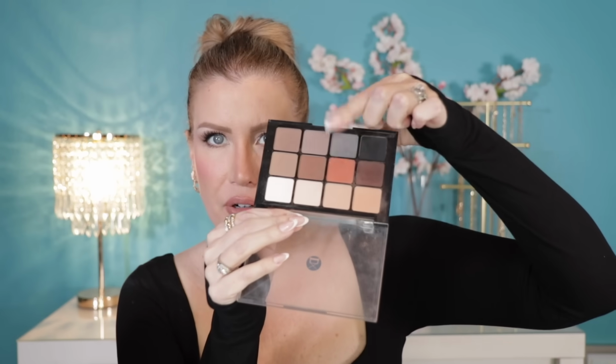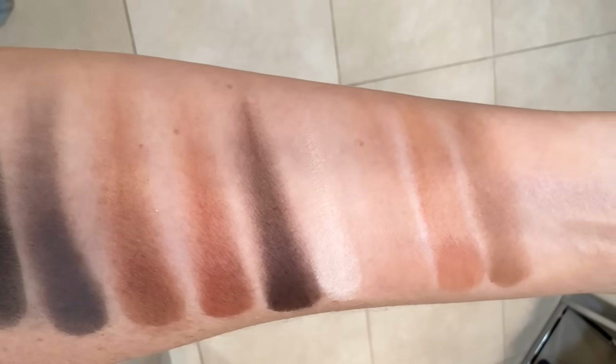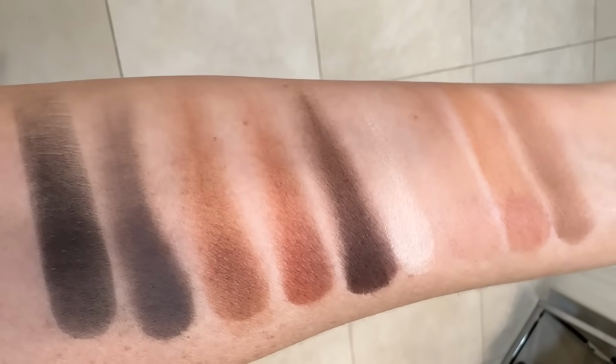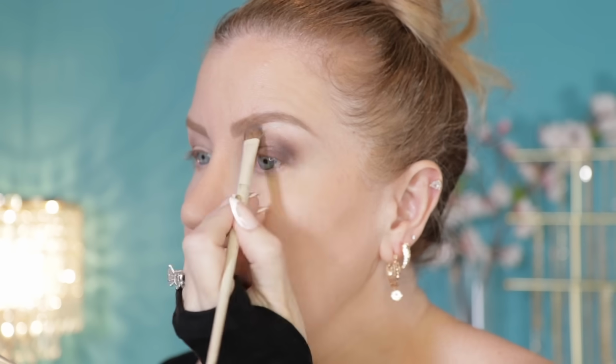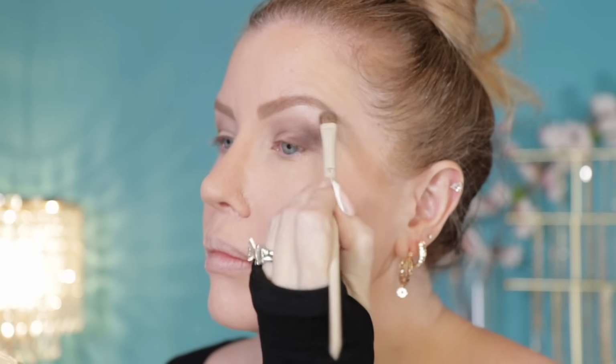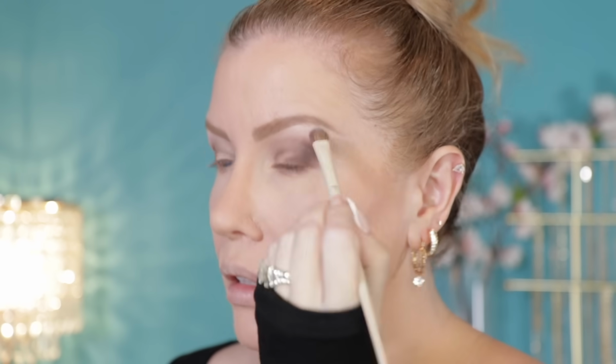None of them pull really, really red, except for this sort of terracotta color right here in the center. But the other browns are very, very neutral. I love that there is a deep jet black in here for eyeliner, the most perfect espresso brown for the outer corner, and the most perfect under-the-brow highlight shades that are perfect for all skin tones. If you have a deeper skin tone, this is still going to work for you. And I am so, so glad that you all reminded me about it, that I went and found it, and now it is my little bestie.